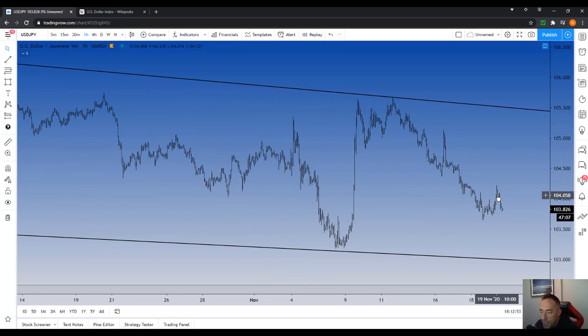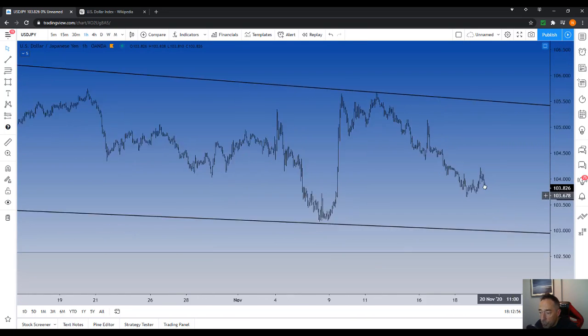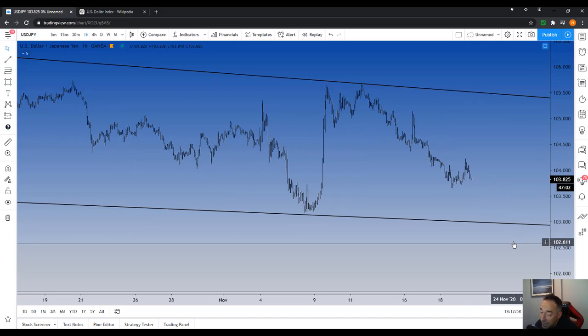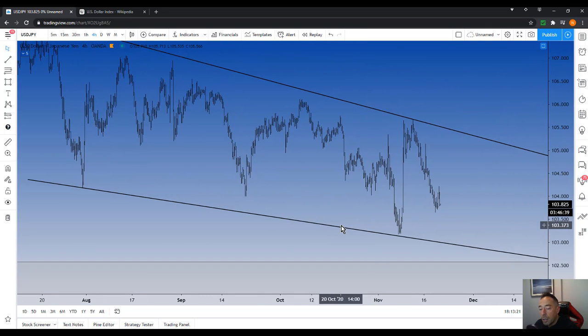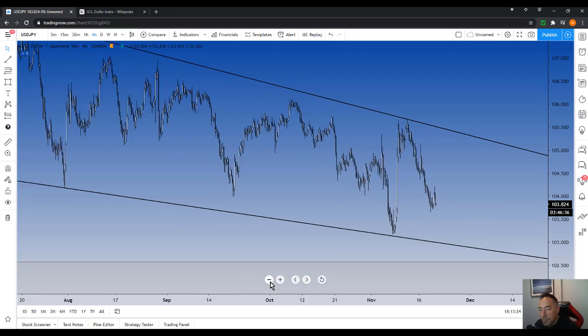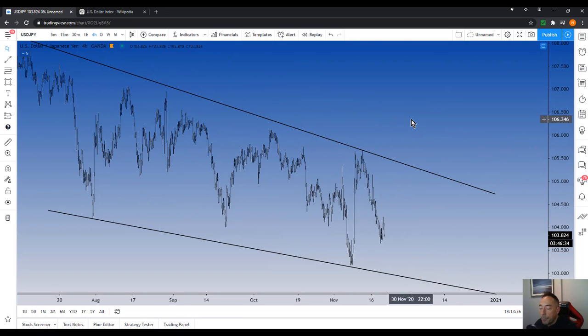But if we progress down towards 102 on dollar yen, then things are going to get really, really interesting, and there's potentially quite a few pips to be made on this. But just watch out for these big numbers, 103 and 102. So guys, pound dollar, really interesting place. Kiwi dollar, really interesting place as well. Those are probably my two favorite currency pairs to be watching this week, if I'm honest with you.